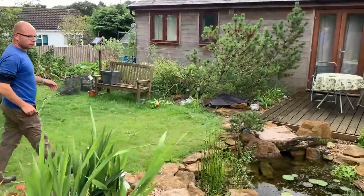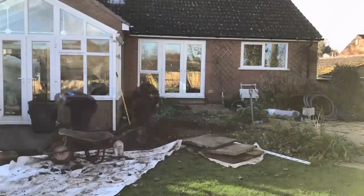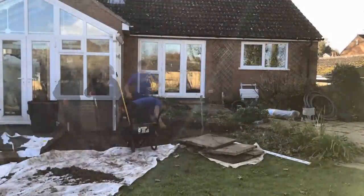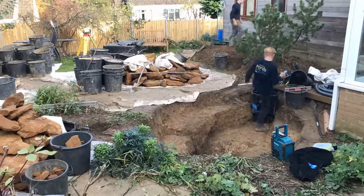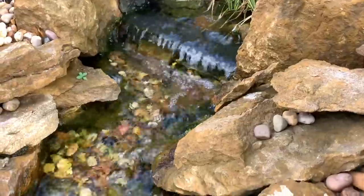So Mark, what was entailed with creating this? We've got an 8-foot by 10-foot, 18-inch deep wildlife pond with an upgraded stream. So we've got a 5-foot stream. The cost for this sort of project is between 8 to 10,000.